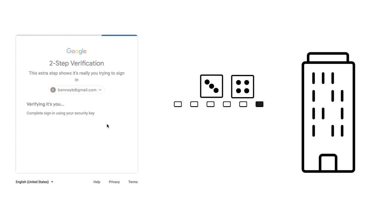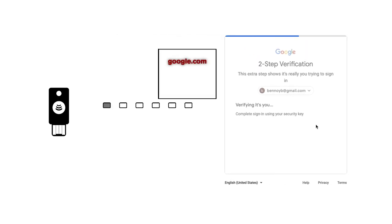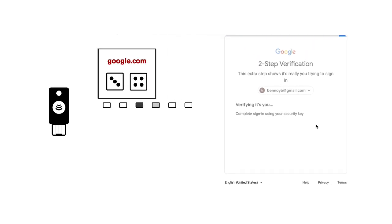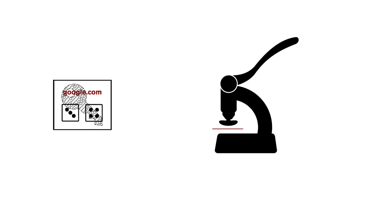It will then send some random information to the browser, which will take this information together with the URL and send it to your token. Your token will then wait until you push its button. When you do, it will use the URL to select the secret key that it created before, and use that to create a signature on the information it just received from your browser.